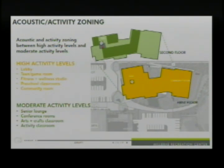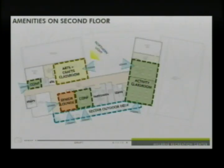And then we see more moderate activity up on the second floor, so a little quieter up there with the senior lounge, conference rooms, the arts and classrooms, and the two shared classrooms. And so really thinking about the acoustics and making sure we're zoning the recreation facility appropriately for the various users that will be there. And again, just to highlight some of the amenities up on the second floor, a number of great views out of all of these rooms, and especially when we think about the arts and crafts classroom, having the capability of having nice northern light to support painting and other fine art programs.